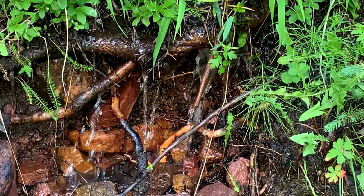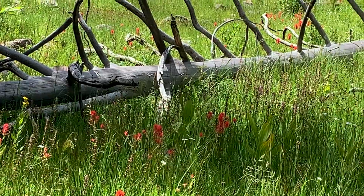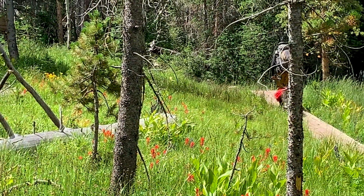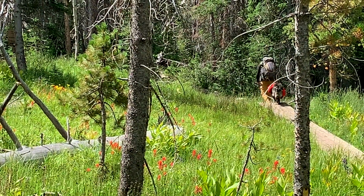For his first time on trail, I wanted to take him somewhere both beautiful, but not too difficult to get to. At the same time, I didn't want it to be too easy either. So we decided on Amethyst Lake Basin.